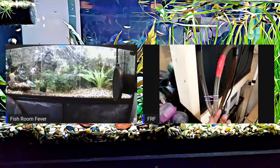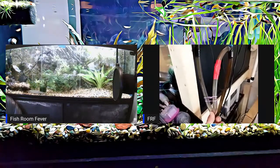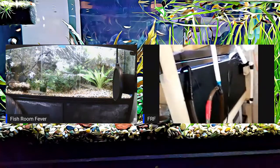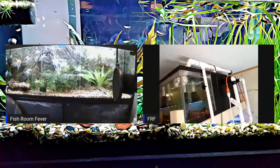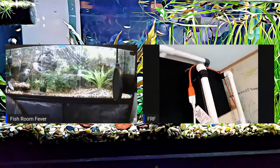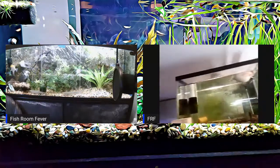I got this pinched off because I cut this for a valve, and then the valve wouldn't fit this tubing. So I just rigged it back together. But that's to reduce the flow so I can get more flow up top. So basically it's pumped up to there. As you can see, these two have drains plumbed into them. This is tempered glass, and at the time I didn't have any other 10 gallons.